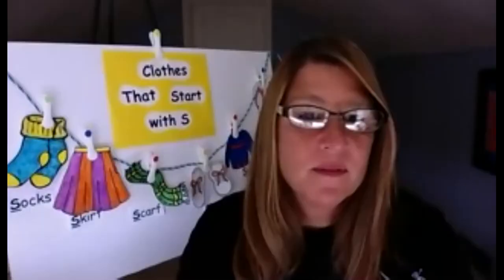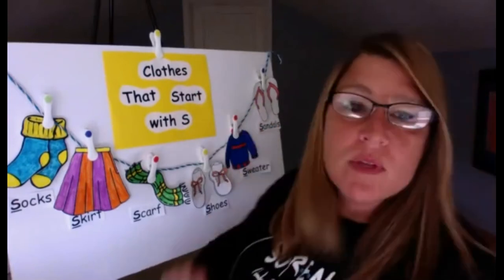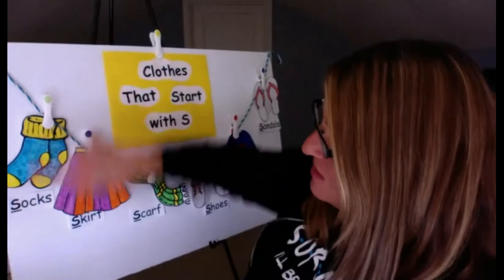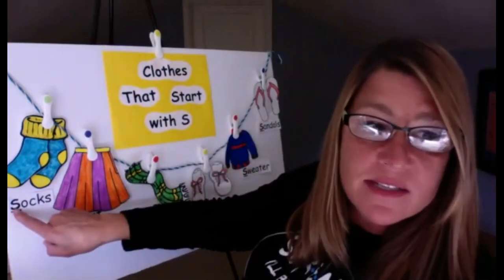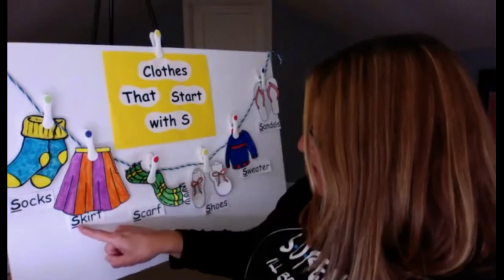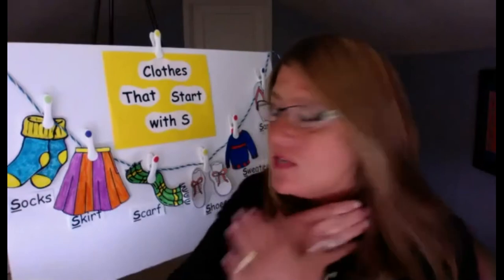that teacher Heidi has a board to show us with clothes. Since we're doing the clothes study, she has a board with clothes that start with the letter S. Hi, friends. These are clothes that start with the letter S. I have socks. Socks start with the letter S. And a skirt starts with the letter S. And a scarf. Marietta wore a scarf the other day.